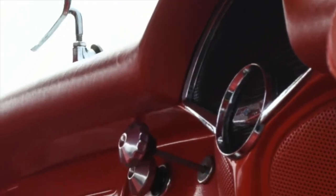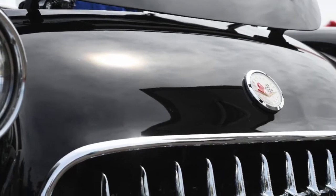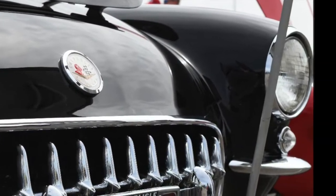With the owner telling us he puts around 3,000 miles on her a year, it's great to say that this C1 is truly being treated the way it deserves.